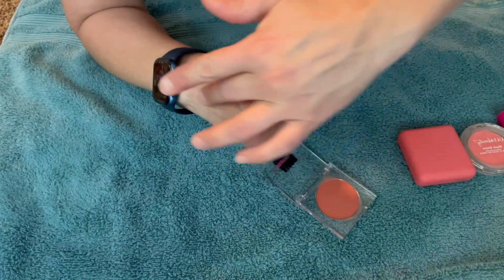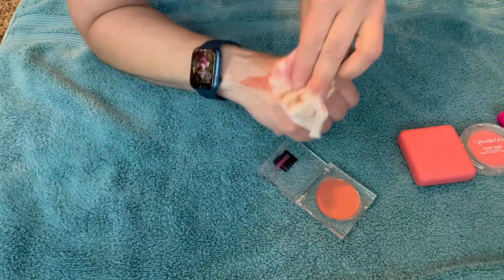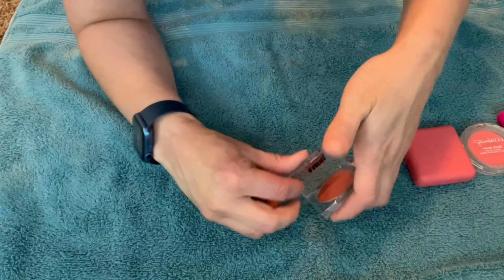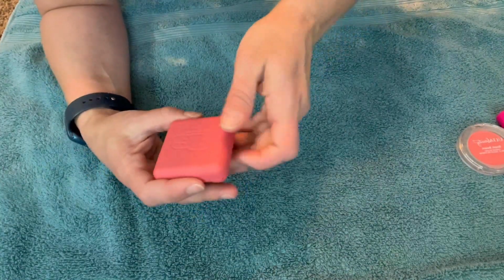But the shade, that's an ugly blush shade, you guys. At least in my preference, it reminds me a lot of the Flower Beauty. So passing this one on. All right, the next one we are going to keep is the About Face.